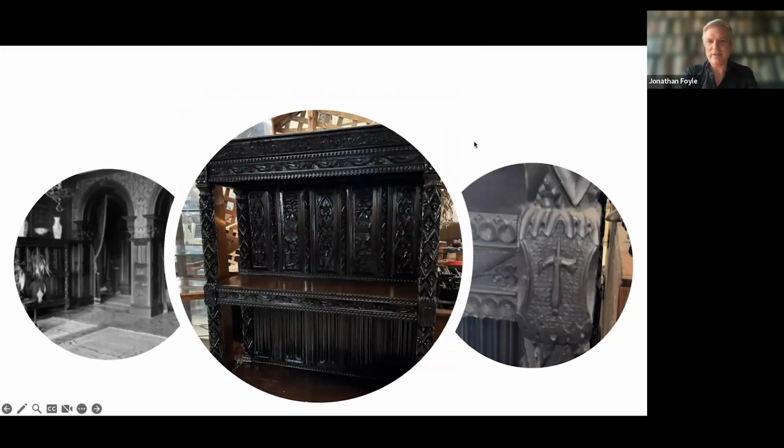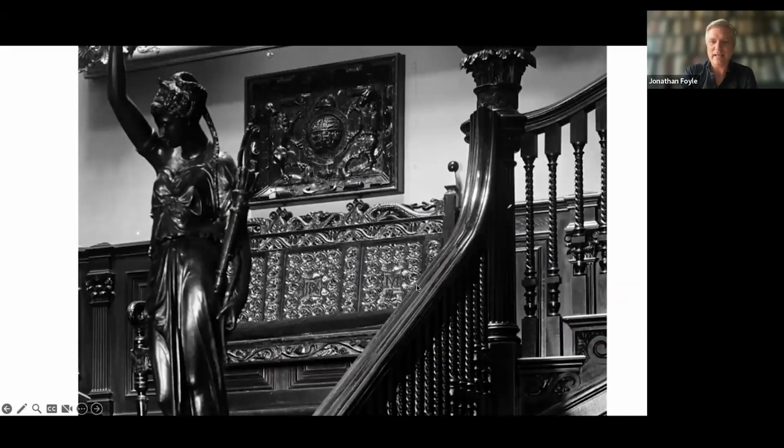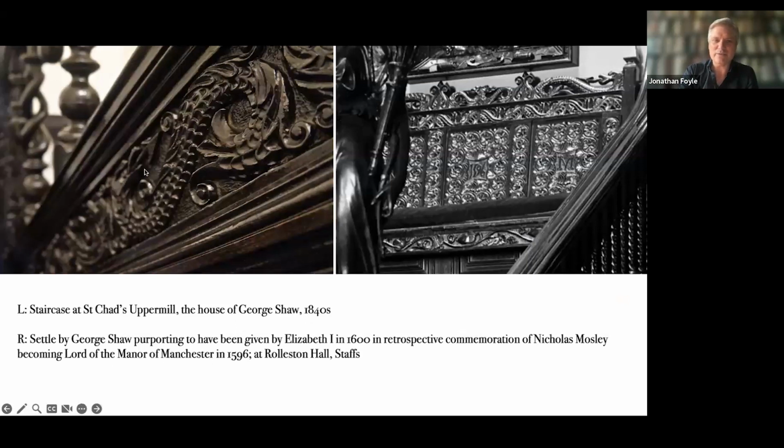And so we have evidence that Shaw was there. And he is also making this outrageous piece, which purports to be an Elizabethan settle with legs that you'd never see from an Elizabethan workshop, but with typical Shaw motifs, with NM 1596, in fact, 4 years before he was knighted, and then with these serpents on the top. If you go to Shaw's house, you'll see precisely these serpents lurking on the stairs. They were a great favorite of his.